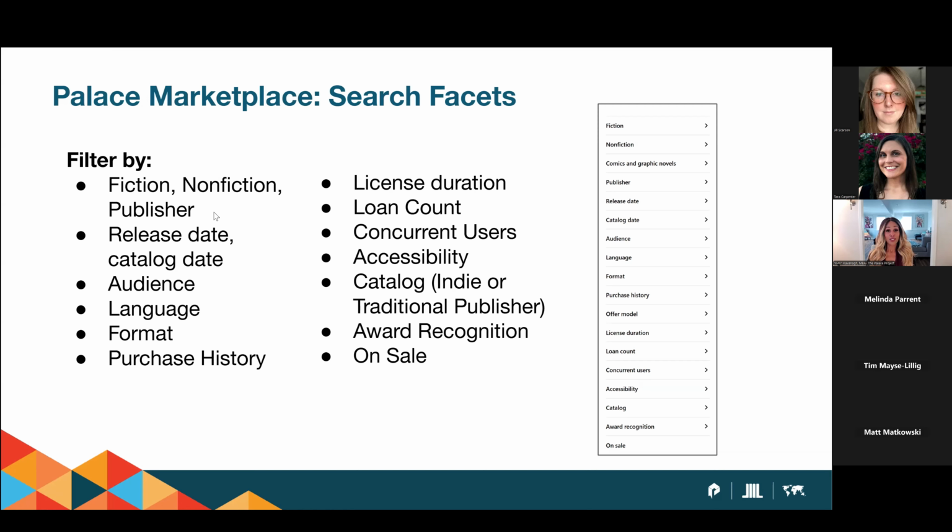And really, you don't need to do much more, and that will pull back all of that we have available that is for YA and in French, and that are audiobooks, and that are fiction titles. Again, you could also look for things that are just simply concurrent users if licensing models is more important as opposed to the type of title, but the type of licensing.